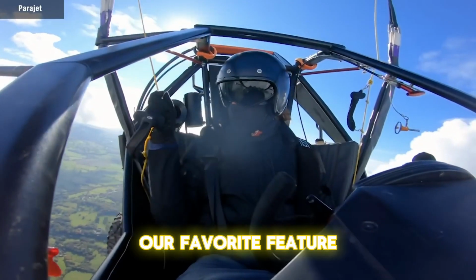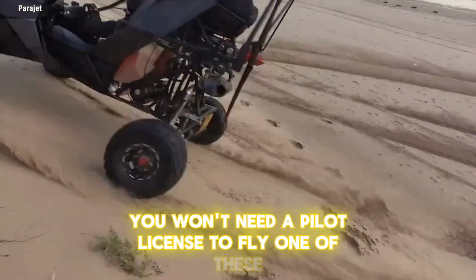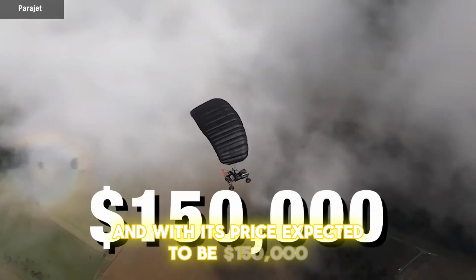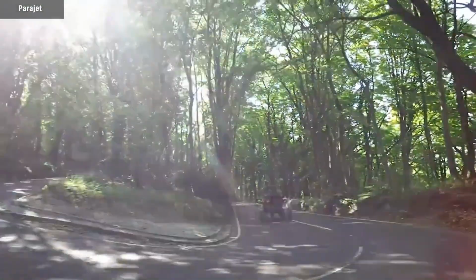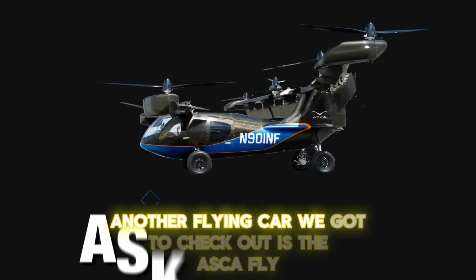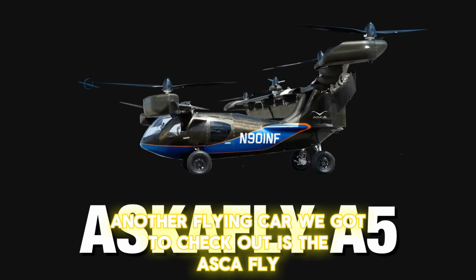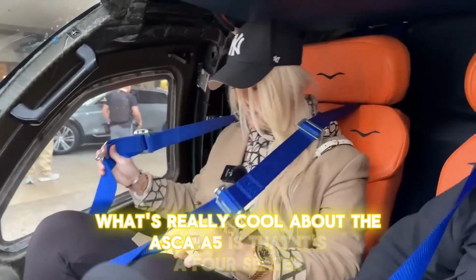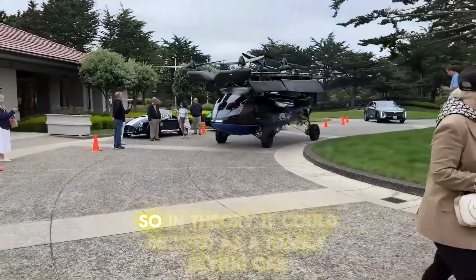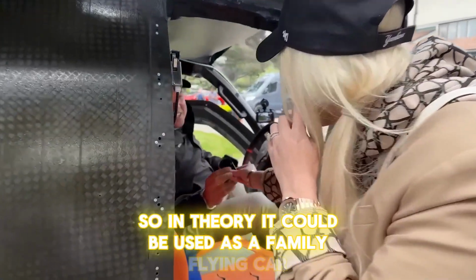Our favorite feature? You won't need a pilot license to fly one of these, and with its price expected to be $150,000, it's also the most affordable flying car on our list. Another flying car we got to check out is the Aska Fly. It's road legal though. What's really cool about the Aska A5 is that it's a four-seater, so in theory it could be used as a family flying car.